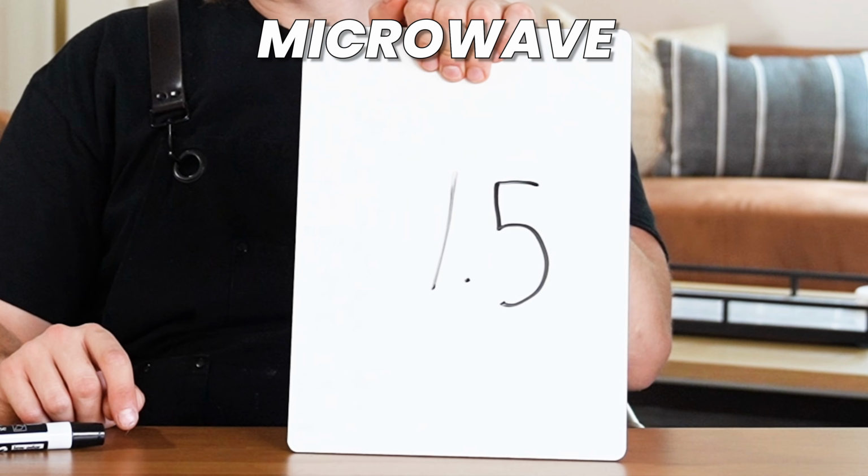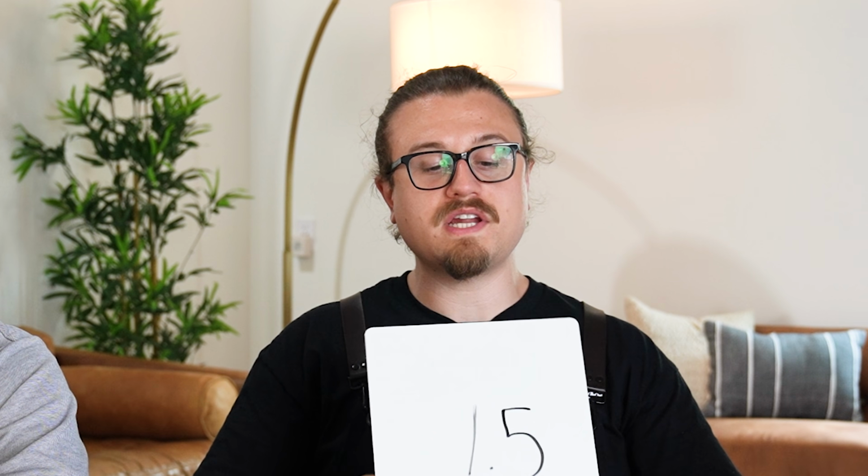A 1, a 1.5, and a 0. 2.5. I gave it a 1.5. It's very generous. Here's why. It didn't taste as bad as I thought it would, but it is still in the category of the ones because it is quite literally the worst steak I've ever eaten.